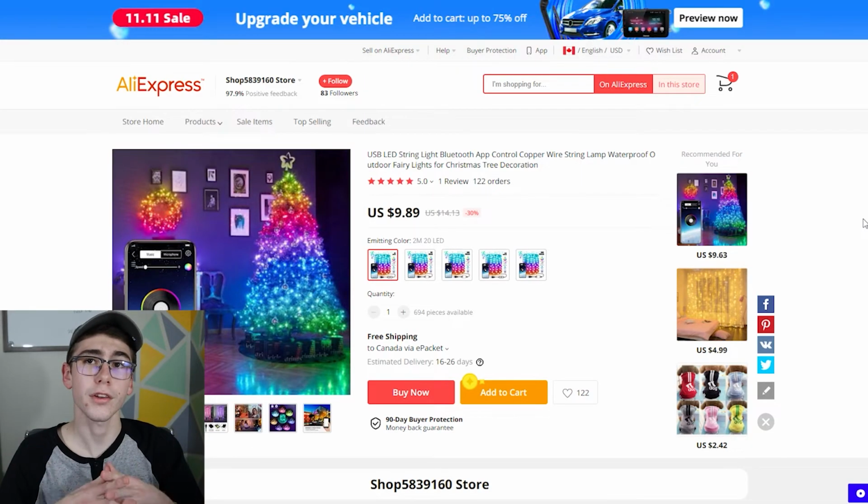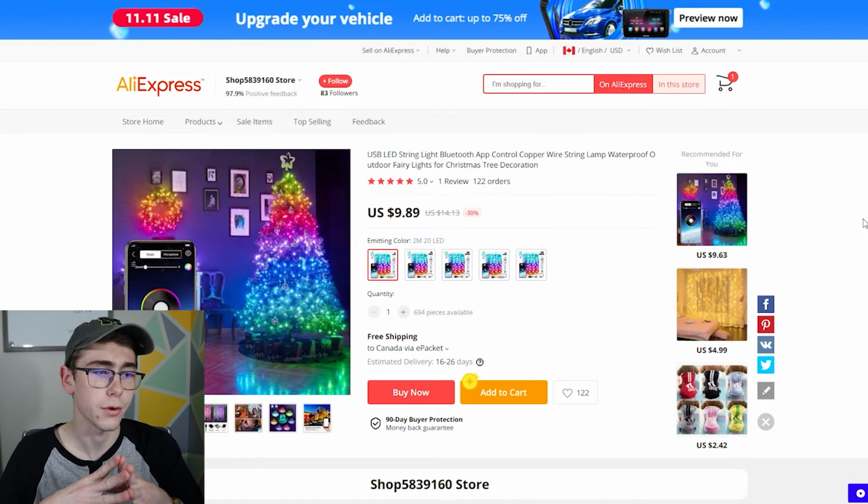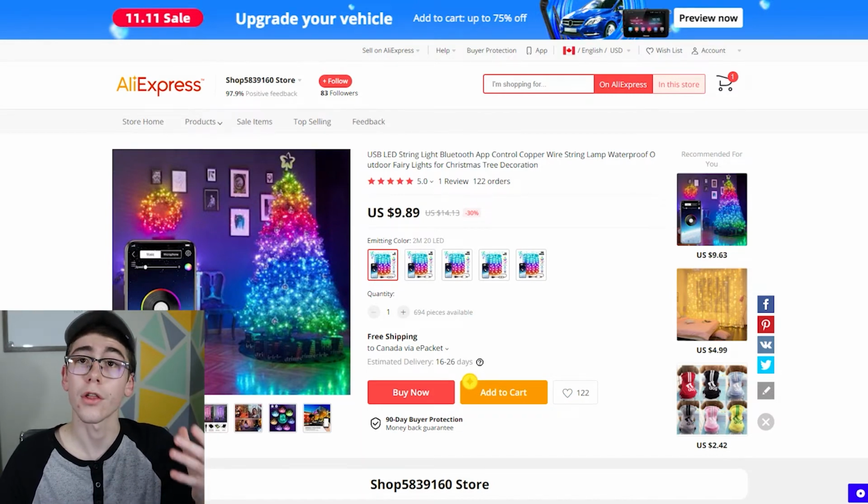Okay, so the last product I have for you guys are these LED string Christmas lights that you can control the color of with your phone. So these are pretty cool. I've been seeing these pop up in a few stores. I've been finding a lot of ads for this on the ad finder. So it's really essentially performing well for other stores.